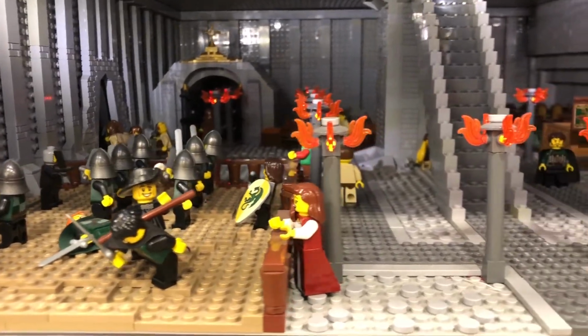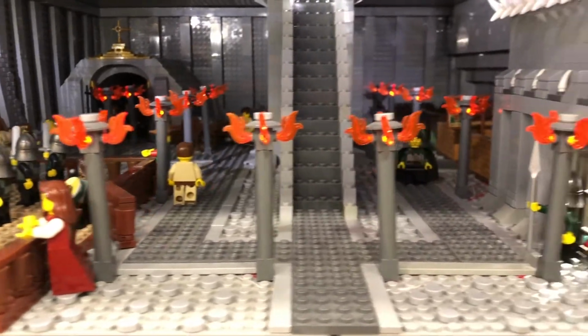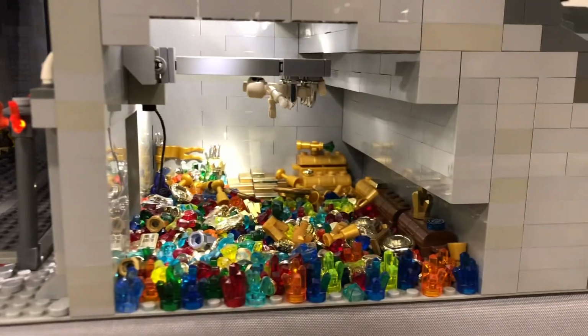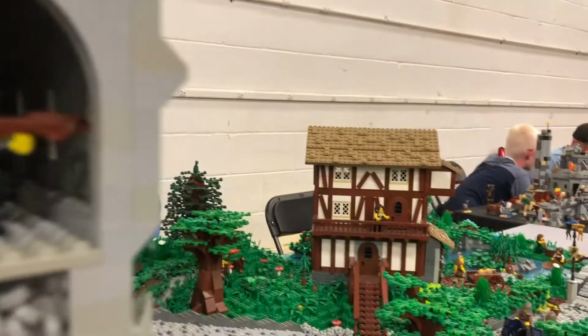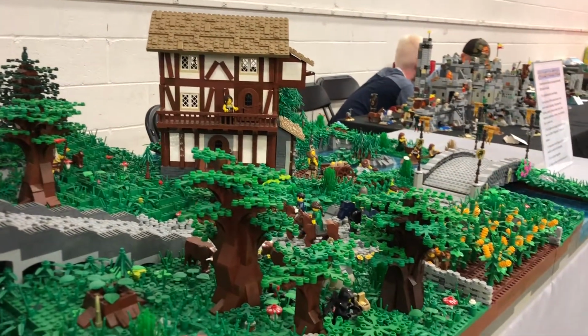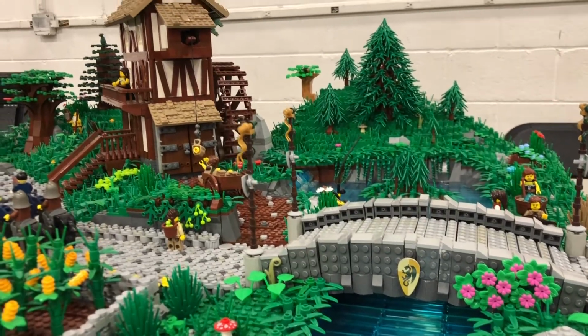This was our favorite castle. It's called Hammerstone Keep and was created by Richard Salah of Maryland. Richard has been adding on to his castle for 6 years, and the attention to detail is phenomenal. It depicts life inside and outside of a medieval castle.